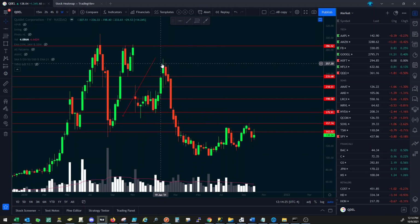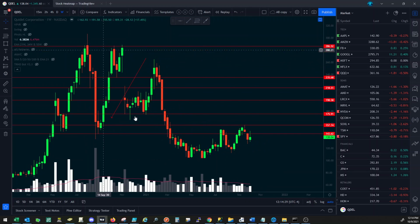and you can see this 265 to 100. That's like a 60% haircut right there, right? So this came all the way back down. It had a nice rounding bottom here, and it's trying to go up on the right hand side.